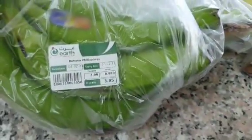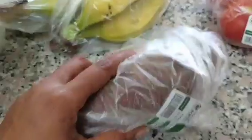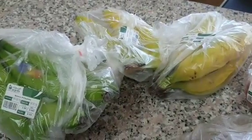So my Jamaican peeps, comment and tell me if 512 Jamaican dollars is a lot for 6 fingers of green banana, 3 fingers of ripe bananas, 3 fingers of plantain, 1 sweet potato, and 3 tomatoes.